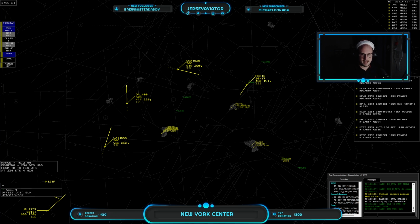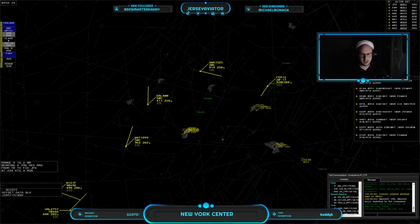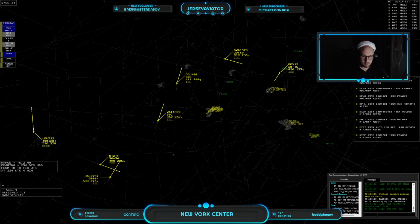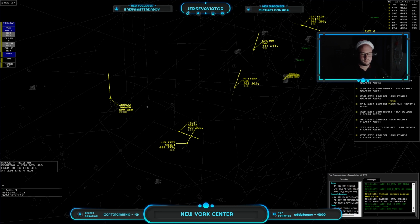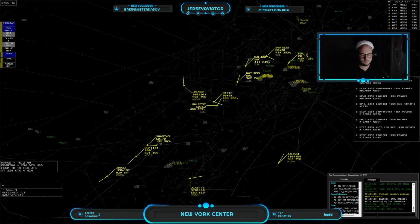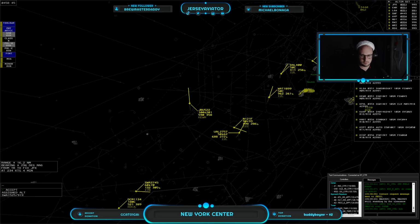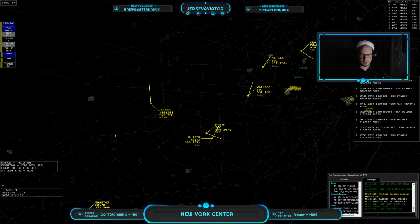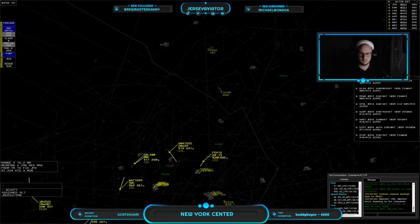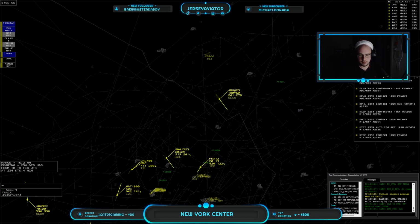Southwest 1525, you're 5 miles from Teterboro. Turn right heading 190, maintain 2,000 until established on the localizer. Cleared ILS runway 22 left approach. 190, 2,000, cleared ILS 22 left, 1525. Hello, Delta 8848, 5 miles north of Burley, 10,700 for 8,050. JetBlue 522, turn right heading 060, descend and maintain 7,000. The Newark altimeter is 2992. Right heading 060, and we'll descend and maintain 7,000, JetBlue 522.